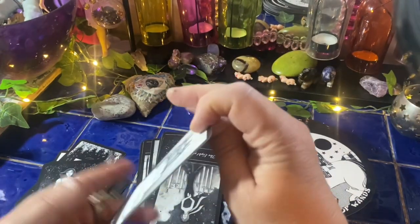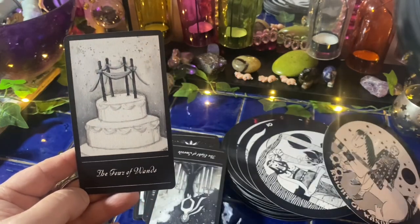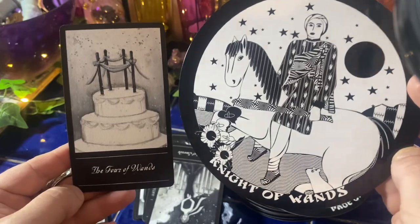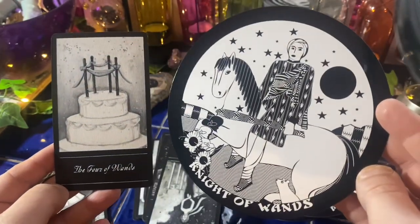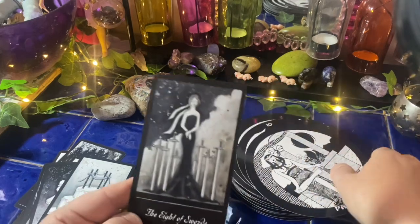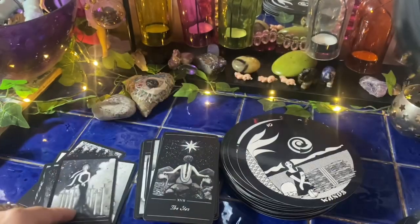Let's see if we get a message now for that little corridor. The Four of Wands, marriage, with the Knight of Wands. Again, it's a link to tragic love stories every time we talk about ghosts. Really interesting. Okay, love those two together.